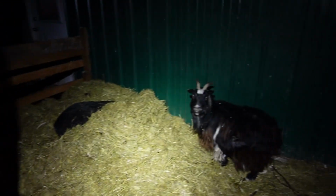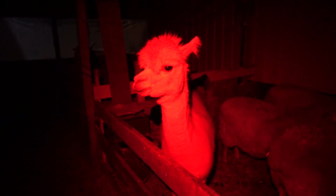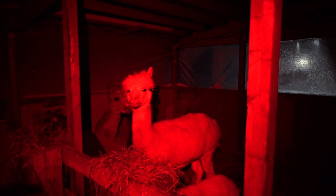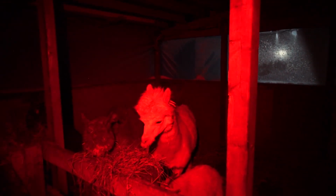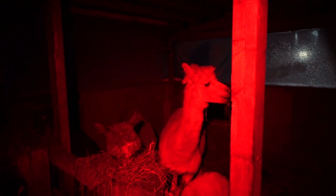Gotta root through it. Blackie, they were kind of running away from me when I had the bright light on, so I'm going to see how the animals react with the red light. It was Shanzy primarily. And so she's acting more normal, because the red light isn't as bright on the eye. It's not as much of a strain. So she seems to be acting a little bit more normal.